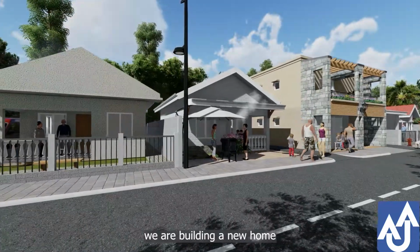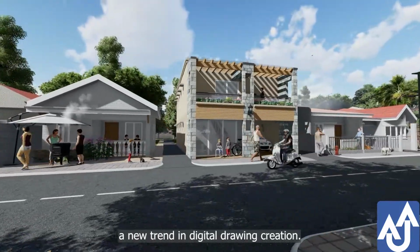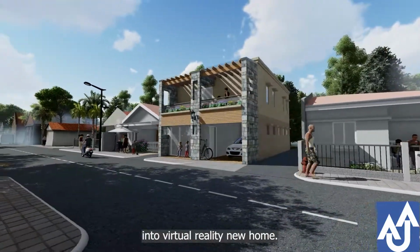In this video, we are building a new home into an imaginary animation. The drawing board has been phased out, but we are now going to show a new trend in digital drawing creation. Finally, it will digitally narrate the transformation of the virtual reality new home.